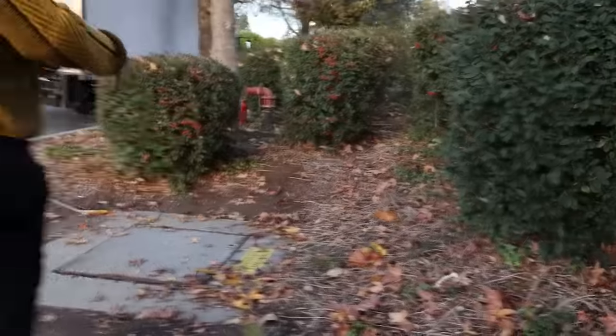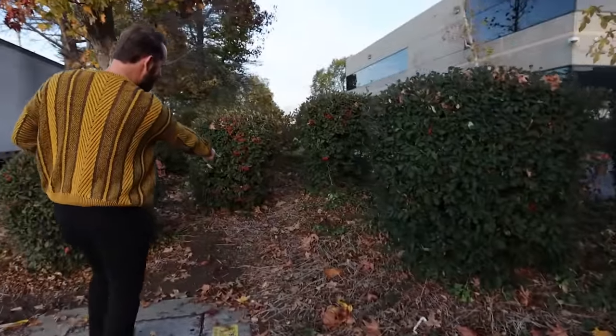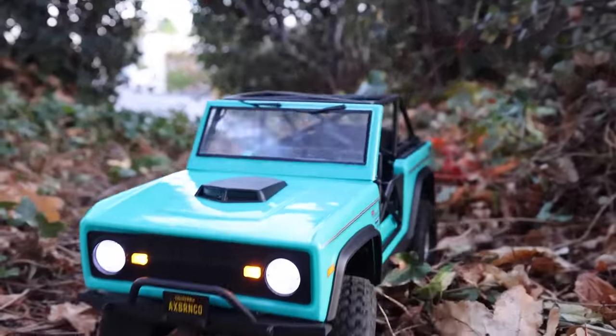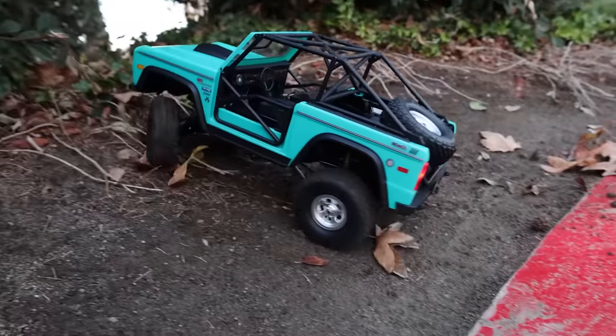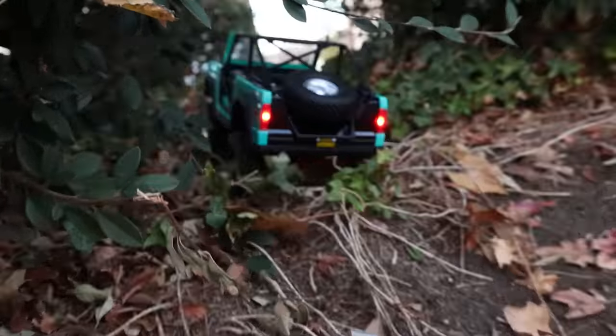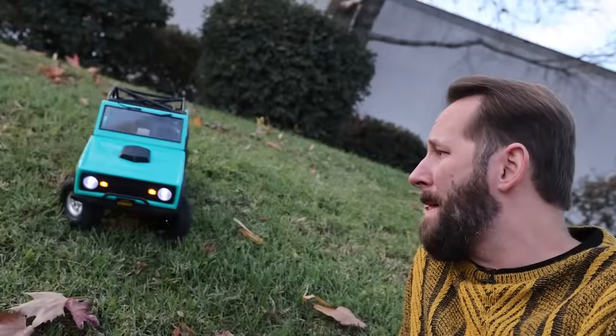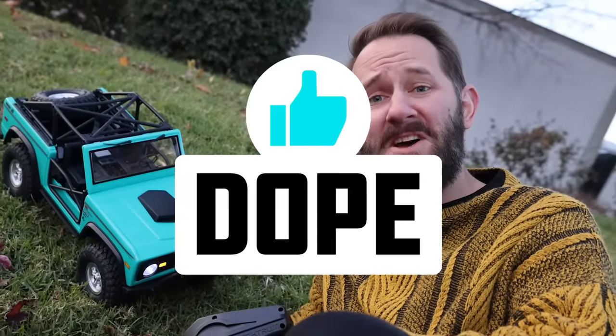This is our perfect little zone right here. Look at this. Oh. All these paths. That's perfect. Let it rip through. Bro. Such a dope trail off. It's dope.